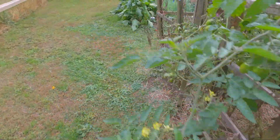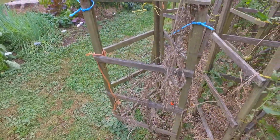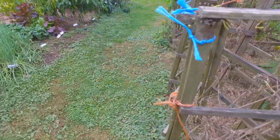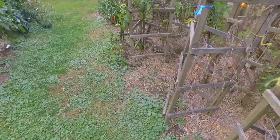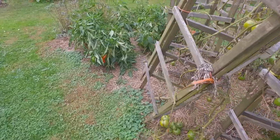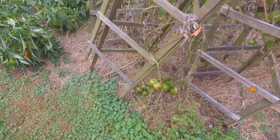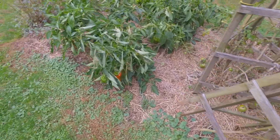All the tomato plants are looking a little worse for wear, and some of them are looking really worse for wear, like done for. But we're still getting a few, and can't argue with that. Once we get a threat of a frost, we'll take all the green ones in and do something with them.